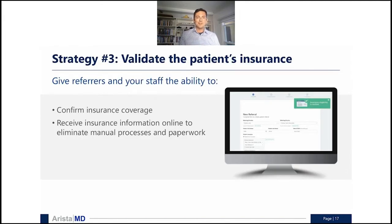Let's dive a little bit deeper into that. First is validating the patient's insurance. Because the referral is coming in through a digital intake form, we can validate on the spot if that patient's insurance information is accurate and if their insurance plan is still active. That way, by the time it comes to you, you're confident that this information is accurate.